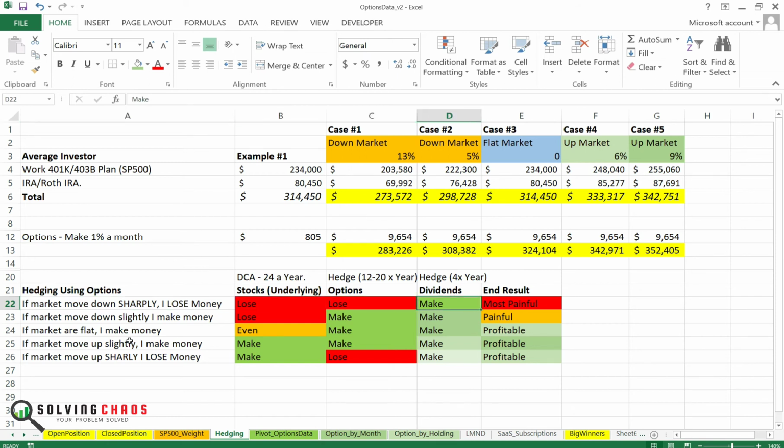Unless you had another type of hedge. Maybe you're playing it on the VIX or something. There are ways to play this long tail risk protection. There are people who play the volatility index just as another hedge. So there are many ways to structure this. I'm not going to cover that today.